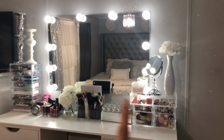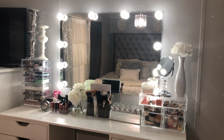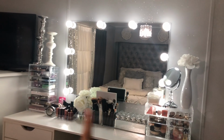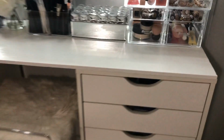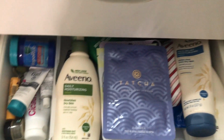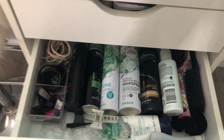And then all these acrylic organizers I did get at Ross, as well as the mirror, the roses, this little compartment. Also these, most of all of my vanity area is from Ross. In my vanity I have lashes, I have palettes in this one. I have my facial products here, as well as creams, lip scrubs. Here I have all my hair products.